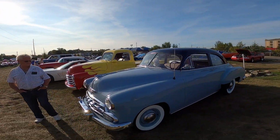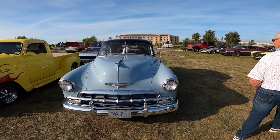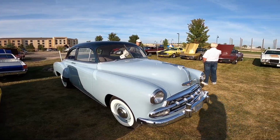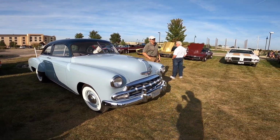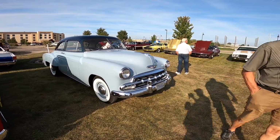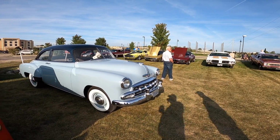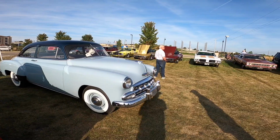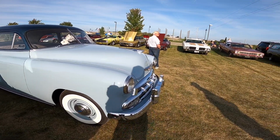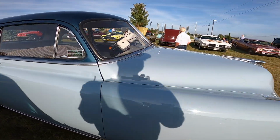That's the fuzzy dice I need, a big pair like that. I assume straight 6. Oh yeah. Sweet. Yeah, it's original. All original? Well, it's been repainted. Yeah, but it's all original. 96 whopping horsepower. Hey, it does the job, doesn't it? It has a hard time getting out of its own way, but yeah, it does. Nice car. 216, I assume?